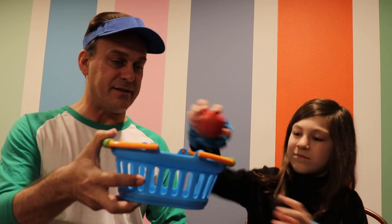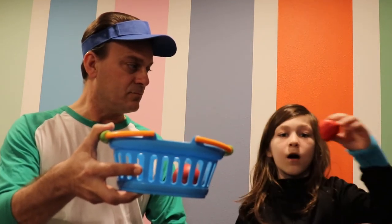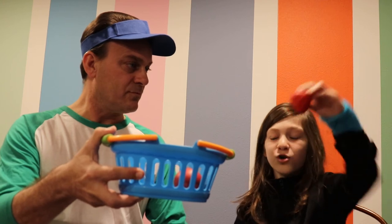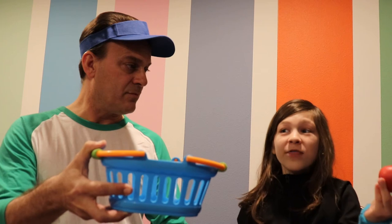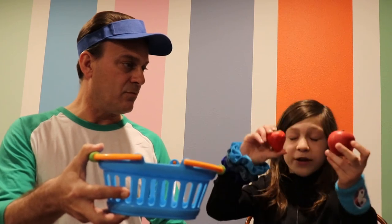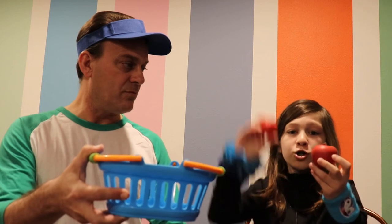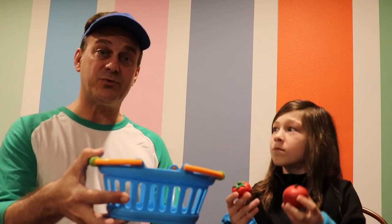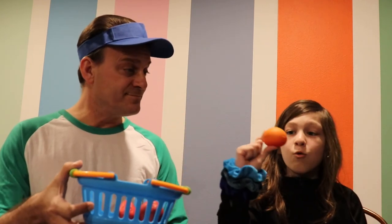Well, first we're going to start with 1 red apple. Here, put it in the basket. Now we're going to have 1 red strawberry. We had 1 red apple, then we got 1 red strawberry, so 1, 2. 1 plus 1 equals 2. Fantastic.